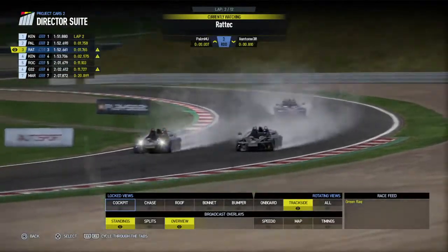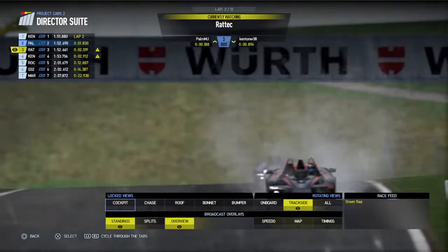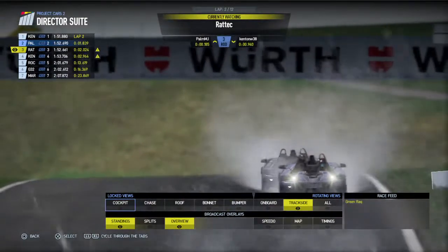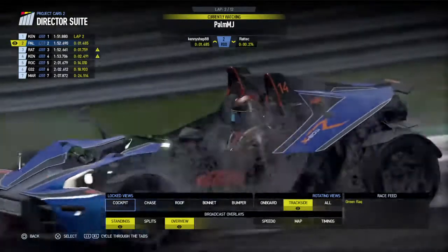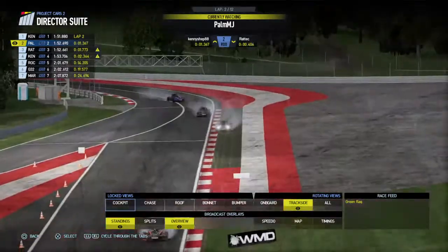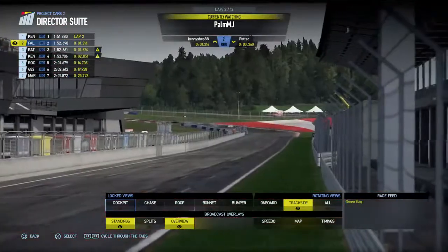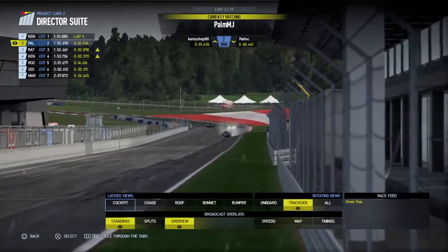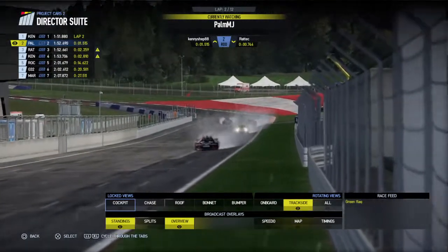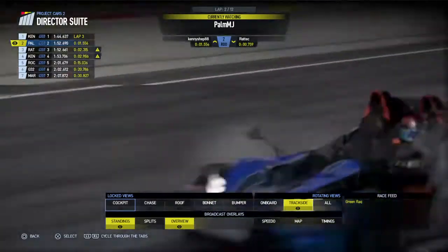You can see Palm taking another look. Palm has managed to get up into 2nd. Ratek just dropping back there. Not sure what the problem there was for him. He just seemed to bog down a little bit in that section. Kento just running it a bit wide there in the background. So still a big fight there. Anyone could win. We're only on the 2nd, well, heading on to the 3rd lap now.